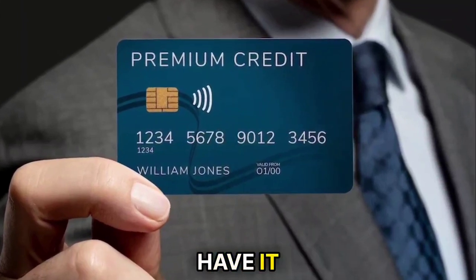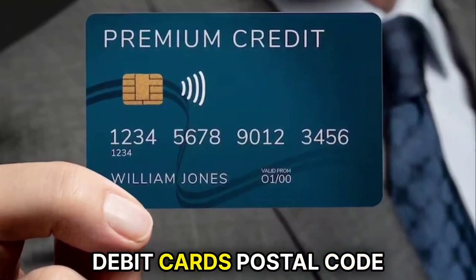So, there you have it. Now you know more about your debit card's postal code.